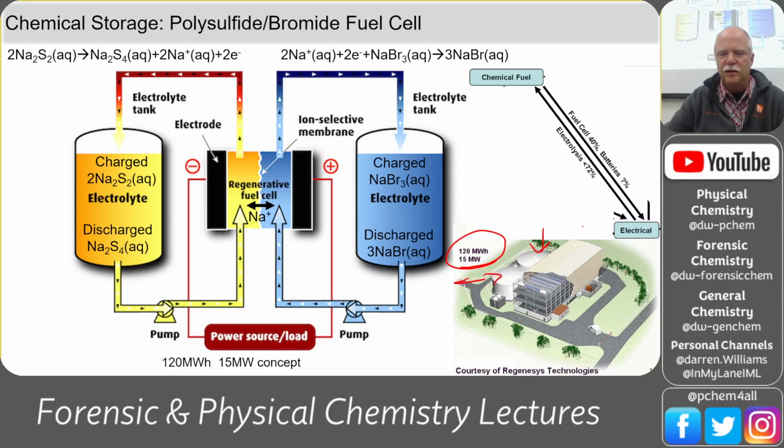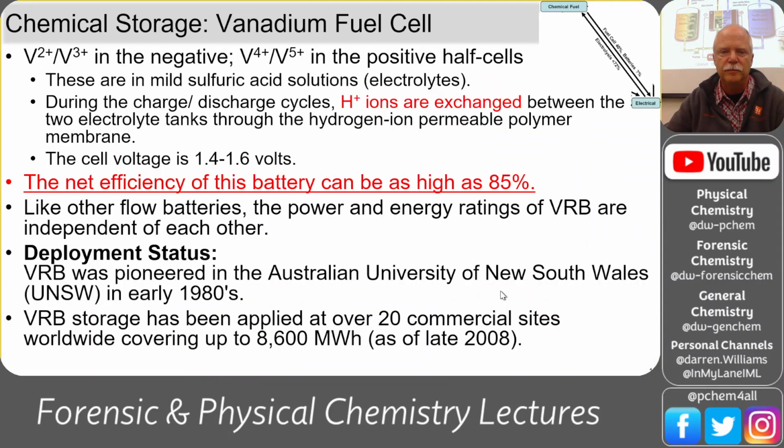And so why would they be building these? Well, they build these next to solar and wind farms. So when the sun's not shining, you pull off the battery. When the sun's shining, you store up the battery. Same with the wind. When the wind's blowing, you charge up these flow cells, and when the wind stops blowing, you discharge them.